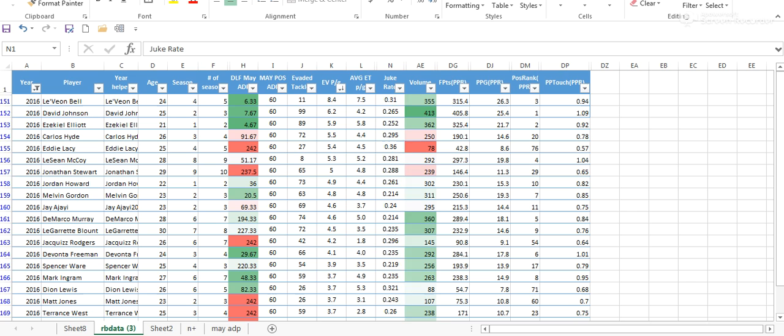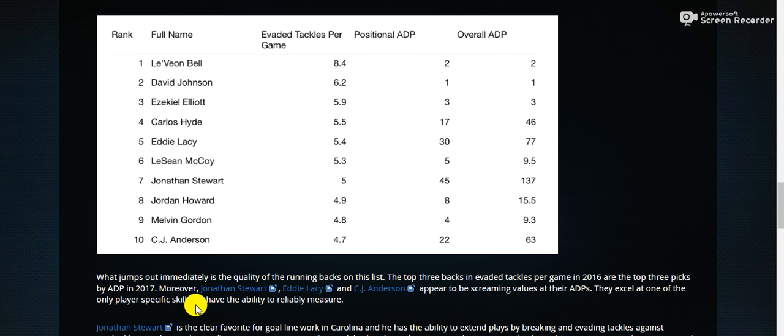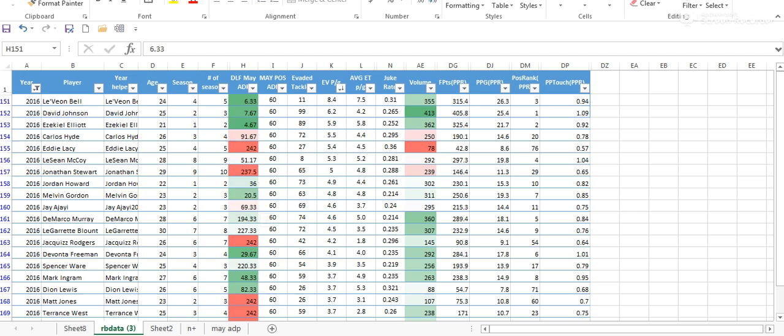So I went and looked at 2016, again combining Player Profiler data right here with FF Statistics tracking of yearly statistics. And this is the same list Josh Hermsmeyer was looking at in that article, this top 10 list. Where is it? Right here. So FF Statistics is definitely doing its job.